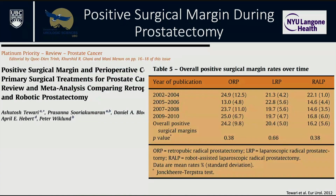This was a review looking at positive margins over the years in a meta-analysis, based on surgical type. And I'm not trying to show this to say open's better than robotic. I'm just making the point that margins are significant in the publications and ongoing, range between 15 and 25%. And obviously that's different for every surgeon, but this is a common problem.